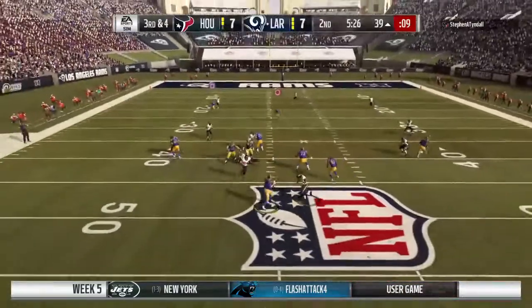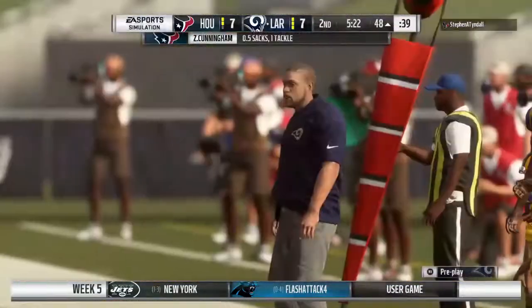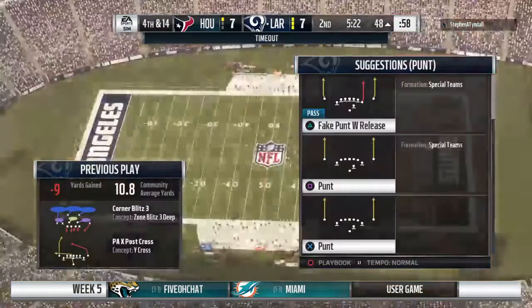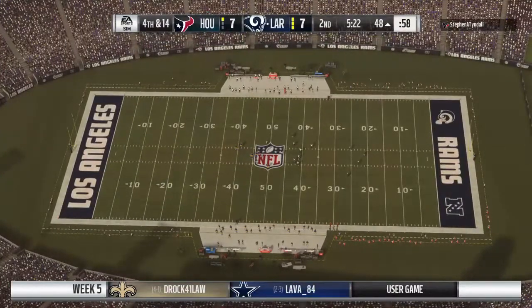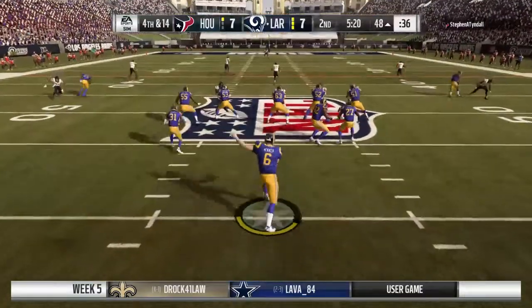Play fake, Mariota, and he can't find anywhere to go with it, and he goes down. And now the Texans want to call another timeout. That's their second, so they'll have one remaining here in this second quarter. We'll be right back. So on fourth down, here's Johnny Hecker to punt it away.